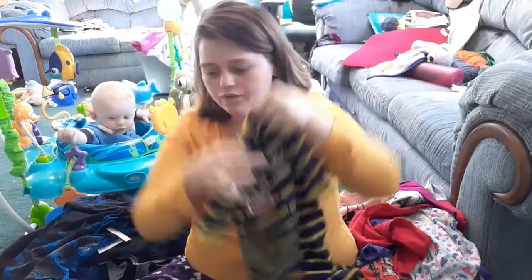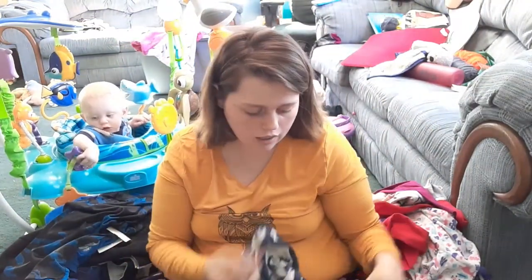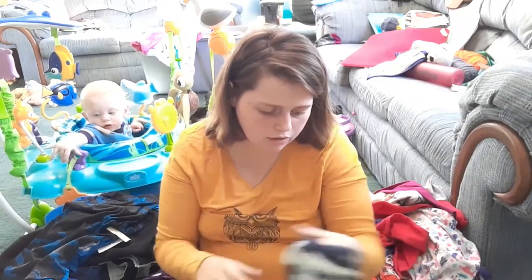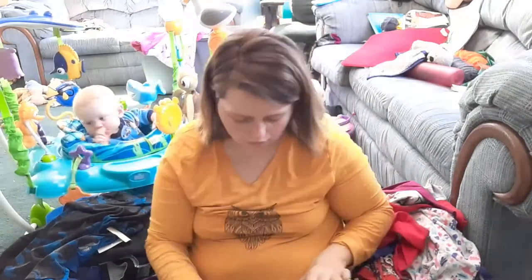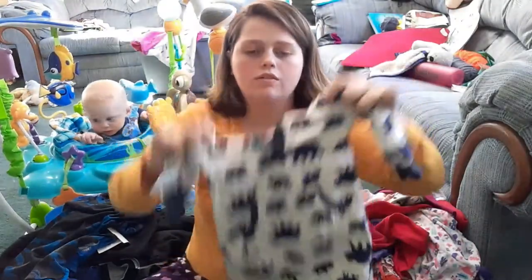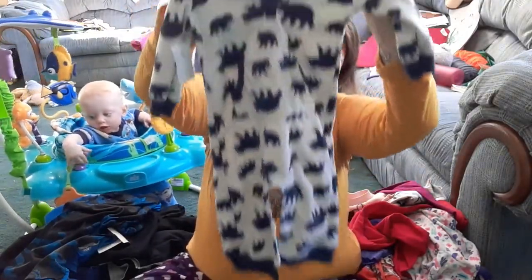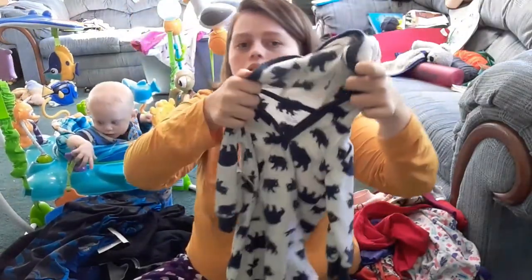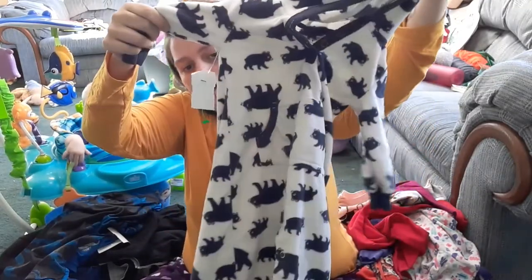And as you can tell, it's got the little footed sleepers. This one did not have feet, because it buttons down here. But this one does have a hood. So this would be good around Christmas when we go out and about in the car. And he's got to wear his little shoes, because we plan on getting him shoes when it gets cold, just to keep his feet warm. And this one was $4.50.